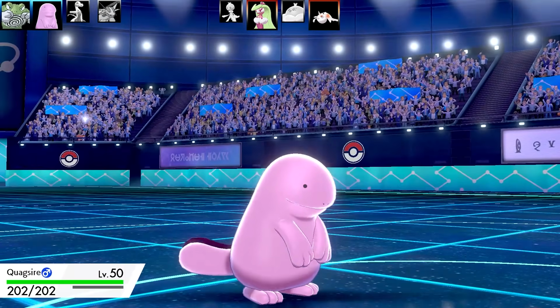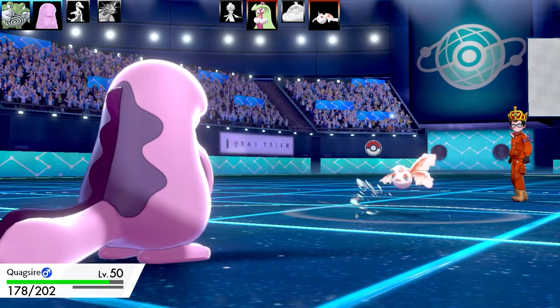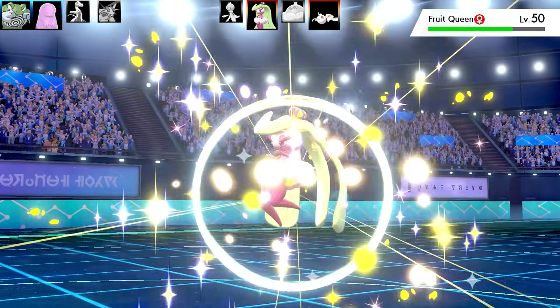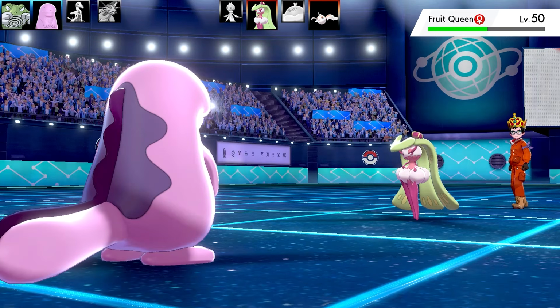We're going to go back into Quagsire, which I explained was based on the Chinese giant salamander. And it's going to go for a flip turn there. So flipping off my Quagsire. Very, very rude. Now, the next Pokemon to come is going to be Fruit Crown. It's like, you know what? I'm going to do an unexpected thing. Unexpected thing. I'm going to keep Quagsire in.